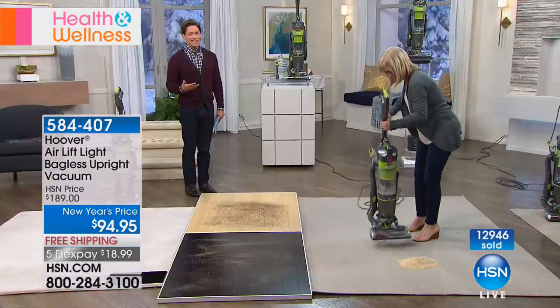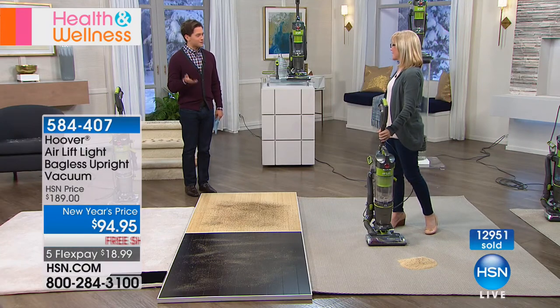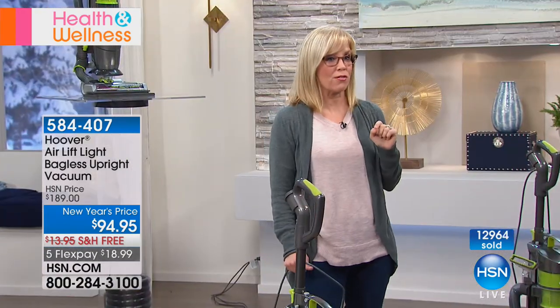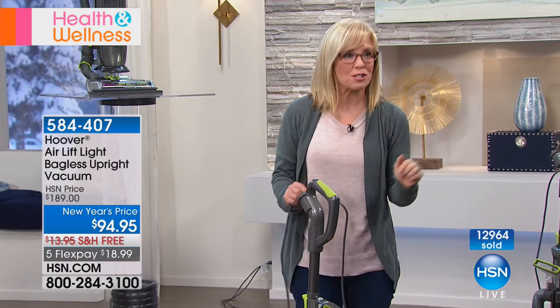For $19, I mean, how many of you thought I can get a full power, full size, versatile, upright vacuum cleaner home for under $20? That's crazy. Well, you can do it here today. I know. And you know what? Our stick vacs at Hoover are more expensive than this full-size upright, which is unbelievable. Okay, and it's our liftoff, so this is where it gets fun.